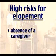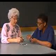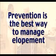Other residents who are high risk for elopement are residents with absent caregivers. Some residents have a spouse or family member who usually stays in your facility and cares for them. If that caregiver leaves, the resident may start wandering and may even try to leave your facility. Pay special attention to residents with absent caregivers until the caregiver returns. Remember, prevention is the best way to manage elopement.